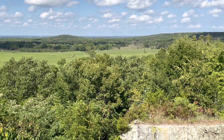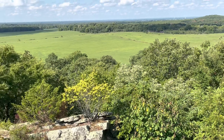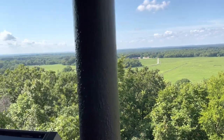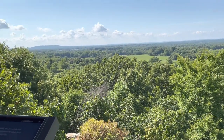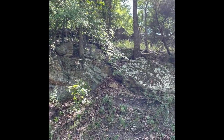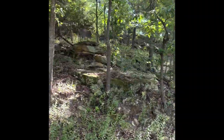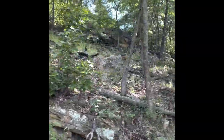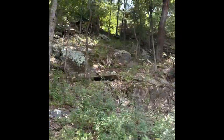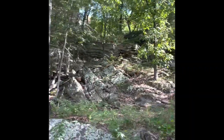So as you can see, this is a relatively good location on the battlefield to see a perspective of how the battle unfolded on March 7th. All right, here's a different perspective of that rocky outcrop that is at the top of stop 7. As you go along the tour route here, you see a little bit more of where the Confederate forces were holed up and using this for cover.